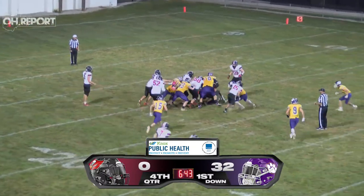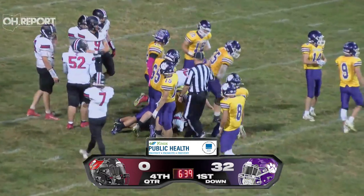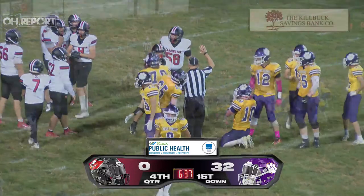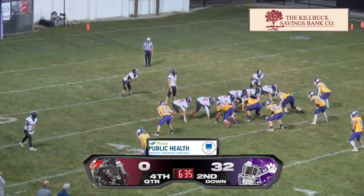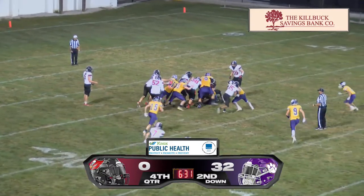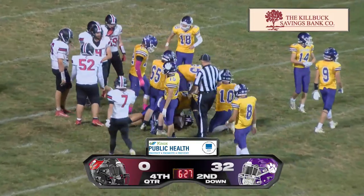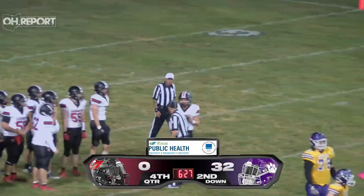Williamson hands it off to Denny. Brought down right around the line of scrimmage. Pirates on their own 17. Looks like they gave him a yard off that. And a flag now, after the play is over.